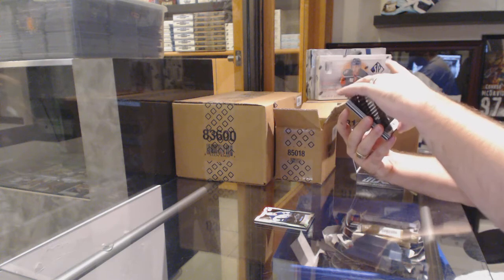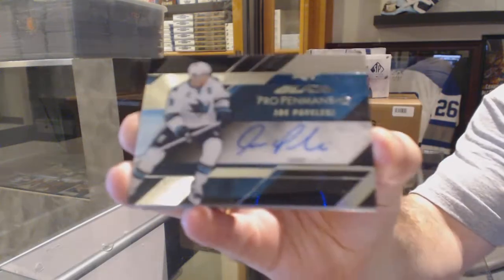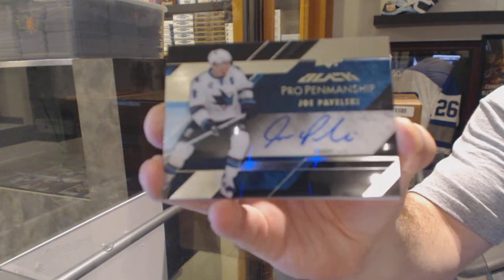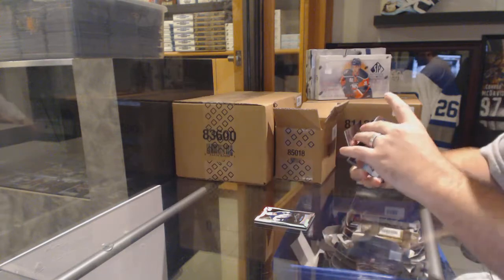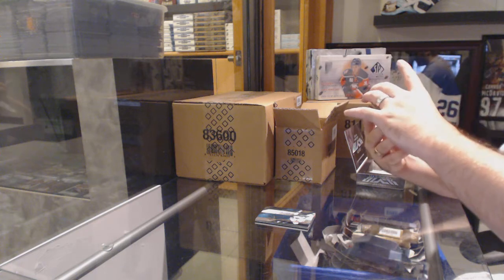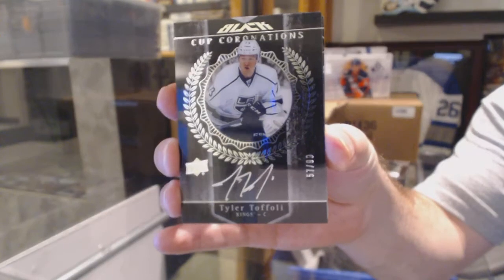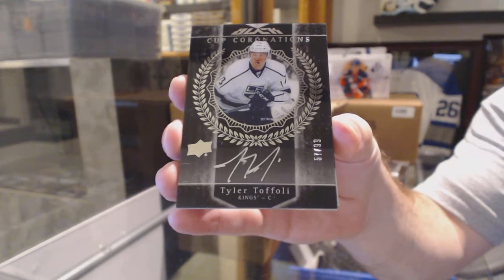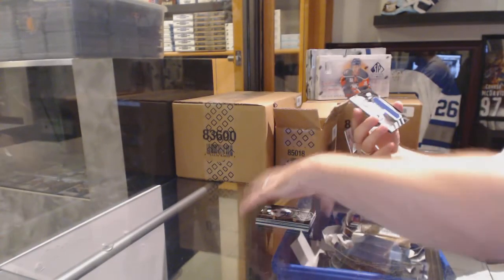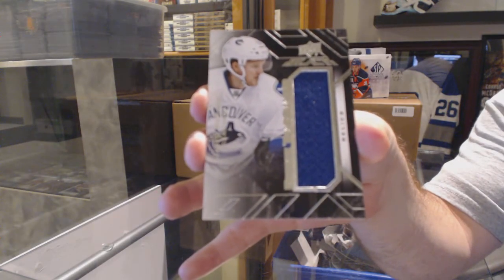We've got for the San Jose Sharks a Pro Penmanship autograph, Joe Pavelski. Pro Penmanship, Joe Pavelski. We've got a Cup Coronations autograph, number to 99 for the LA Kings, Tyler Toffoli. For the Vancouver Canucks, we got a rookie trademarks relics, Jared McCann. I'm pretty sure all these teams were like the last teams taken.